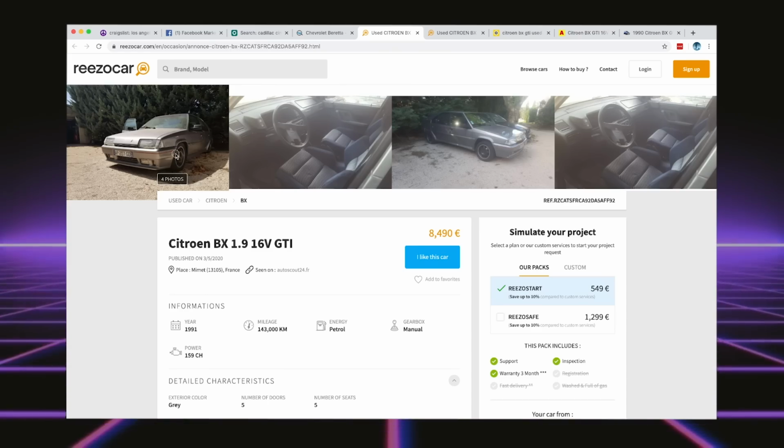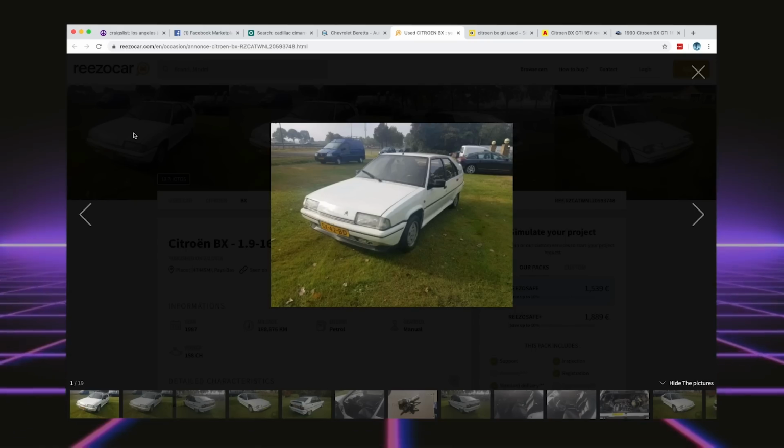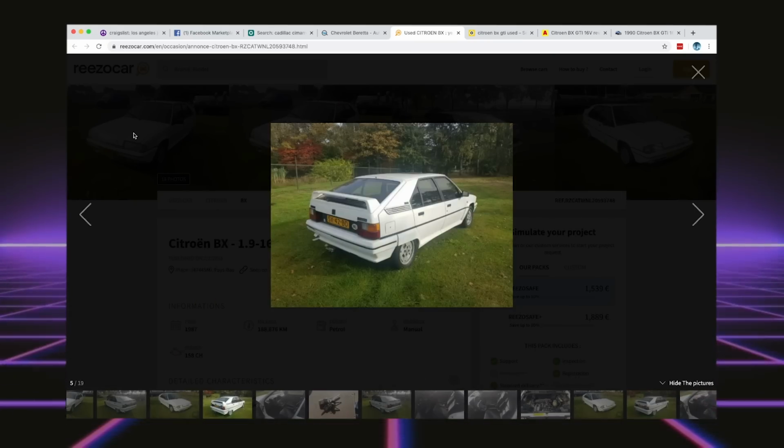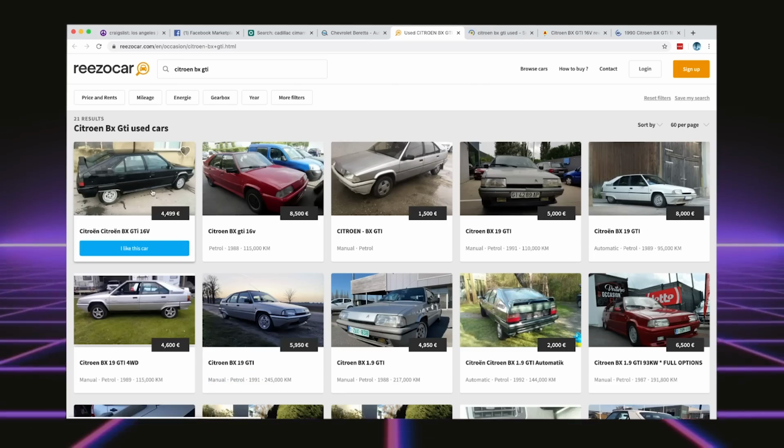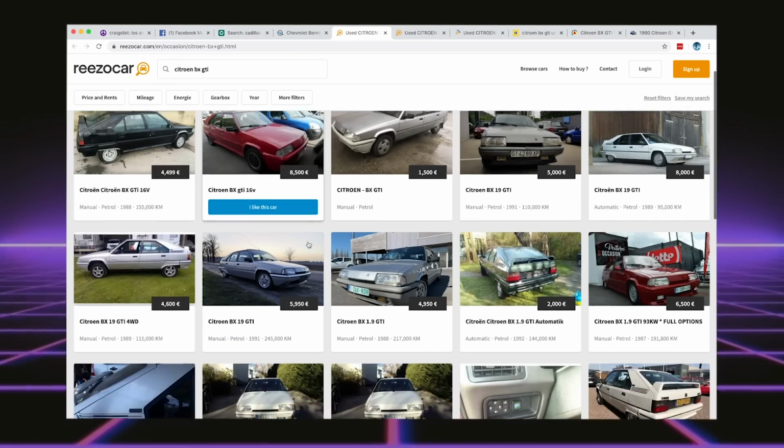And this one's in France. Oh, I like that red stripe. That is pretty cool. One more. This is a white one. That looks pretty nice as well. So there's a few out there for sale. I have no idea how it would be to try to import one of these to the United States, but I totally want to do it.